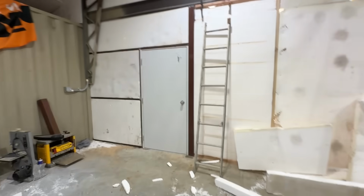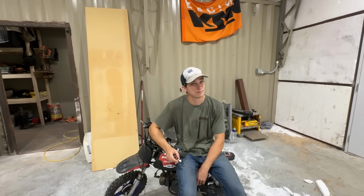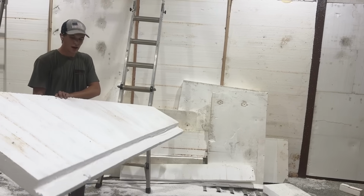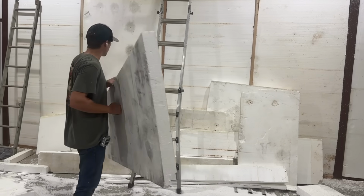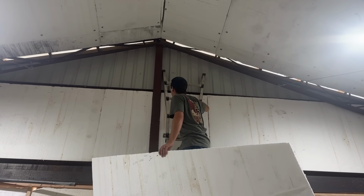Crandall is going to finish. Look how good it looks. You're doing great, love. So I had to notch this one out to fit around the purlin, but I think I got it where it'll line up pretty much perfect. Wow, it is so hot the higher I get up here.